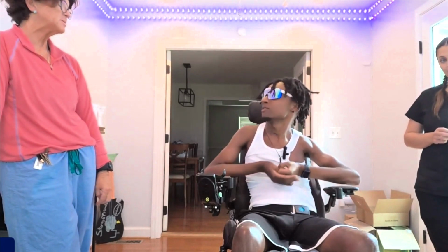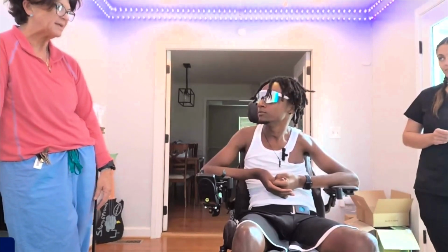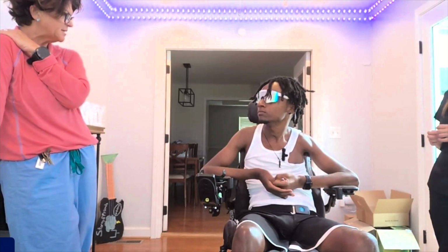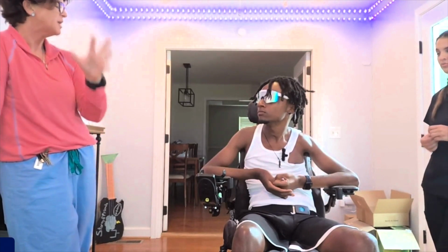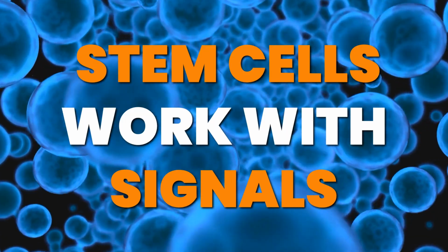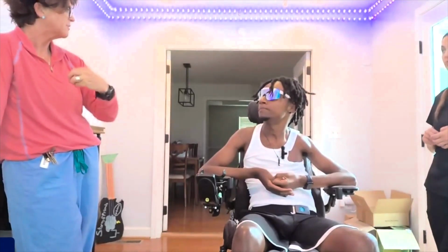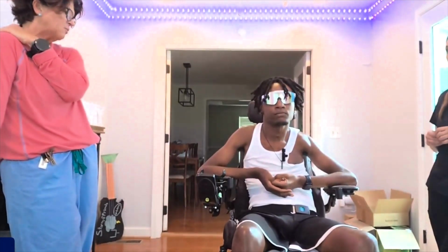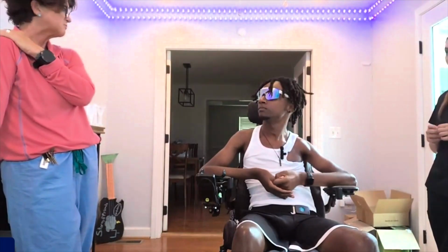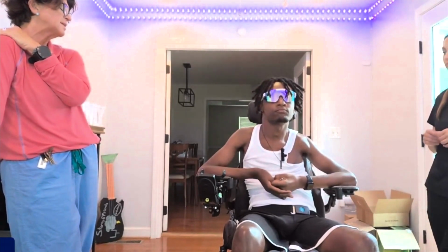The main thing is staying active, as you have been since your injury, working out. They ask that for the first 7 days or so you take it easy. If you're lifting weights or heavy, try not to tax your body. Give yourself time to rest and let that process take place. Stem cells work with signals. They signal other cells in your body to come to areas of inflammation, so the goal is that they will be able to do their work. If we're stressing our bodies, whether it's mental stress or exercise or physical activity, it can compete with that. So they want you to take it easy for a few days.